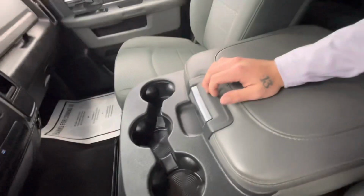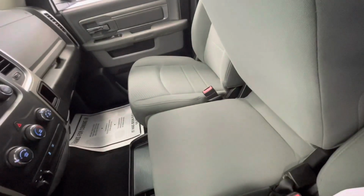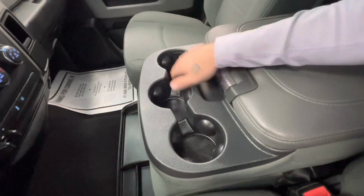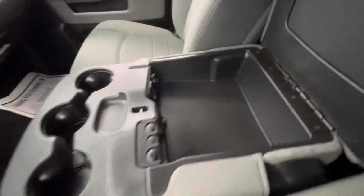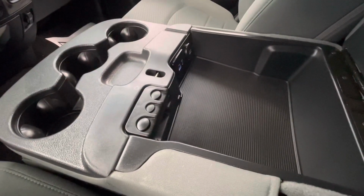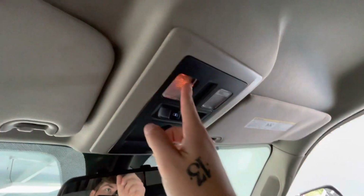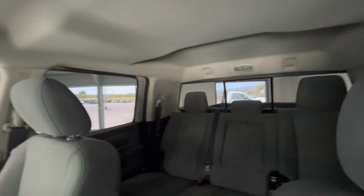Coming here in between the driver and passenger seat, this is a full row here as well. Whenever it is sitting down, you will have three cup holders as well as a center console. Go ahead and lift this up. You will have a USB port back there, an auxiliary line in, a 12-volt plug-in, as well as a coin holder. To end off the interior features of this vehicle, up top, you will have lighting options for both the driver and passenger. And you will also have the option to open and close your rear window.